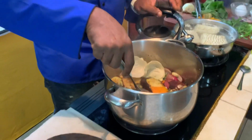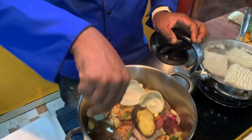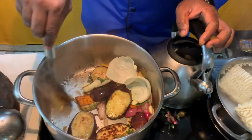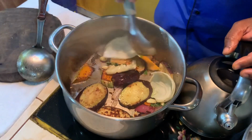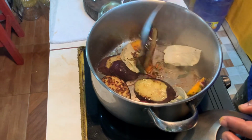That toastiness with the pumpkin is going to bring out that sugar. Look at the pumpkin right there. That's going to bring out the sweetness from that pumpkin. All that good umami flavor is going to come out. You see? Boom.